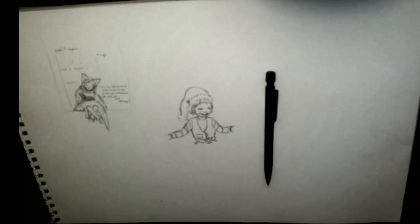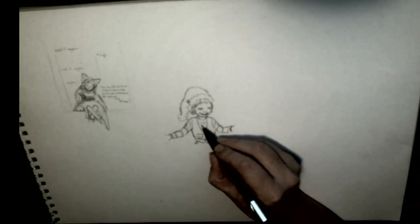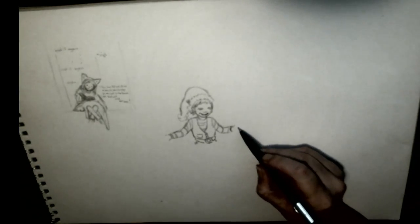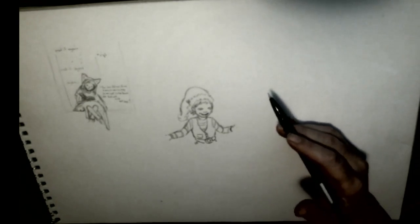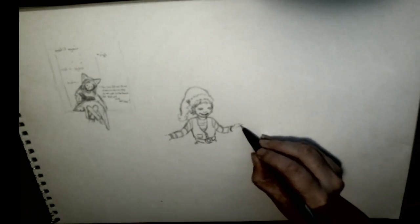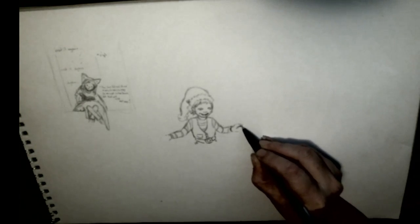I think that there's an O missing. So this is my elf. And since he's supposed to be really, really tiny, he could actually be putting up decorations. So I think, let's see, I'll let him be holding something here.